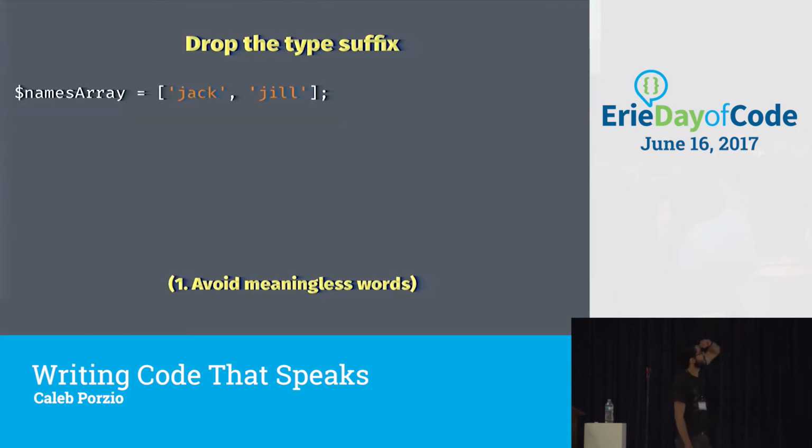Type suffixing. Here we have a names array. This is a common thing you see people do. Something string, something array. Programmers can infer type generally. If it's names, I know it's a list of things. It's names. It's an array. So just drop the array. It's a little more clear to me. It wakes my brain up. It says names. Another example: created at timestamp. Created at implies some sense of time, so timestamp becomes redundant. So just drop it. Now we just have created at.